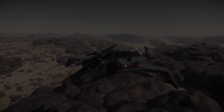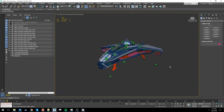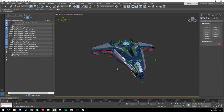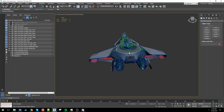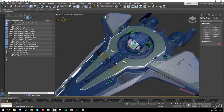The benefit of the Hurricane over, say, a bomber like a Gladiator or an Eclipse against a larger target is going to be sustained throughput. Ordnance, so missiles, torpedoes, rockets, anything like that, is a finite supply on any ship that carries it. Laser blasts aren't as finite. As long as you've got a functional power plant and functional coolers, you can keep shooting.